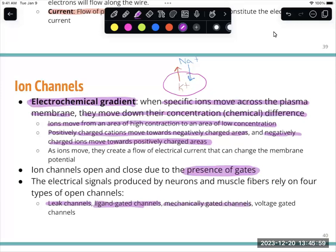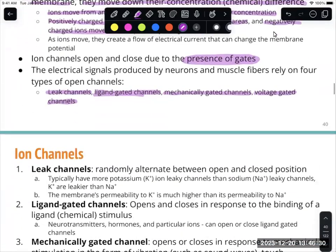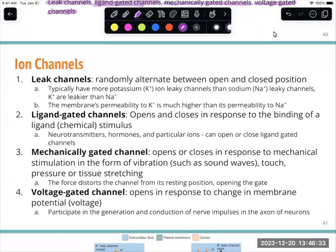These are like our touch receptors. Are these mechanically gated? Changing the shape of that receptor opens that receptor. So somebody touching you changes the shape of that mechanically gated channel that's causing that channel to open. And then we have voltage gated. These voltage gated channels are going to open and close depending on the charge inside that cell, which I all just explained here.